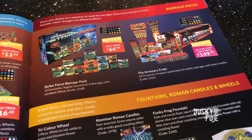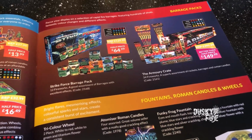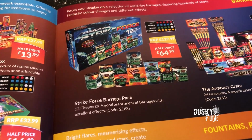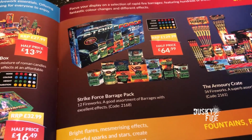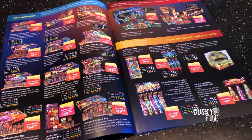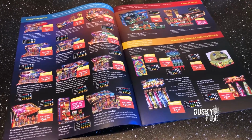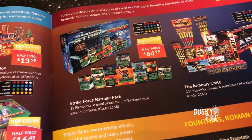The opposite page sees the only new product this year, and this Strikeforce Barrage pack replaces last year's Airstrike pack. Interestingly, this was in fact the original stocked item which was replaced by the Airstrike box last year, so it would appear that this is a better selling item. It is just £5 more expensive, however carries a higher NEC count, and the cakes are also larger in size, giving more bursts and relying less on comets. It offers decent value, and should it appear in this year's early bird offers like last year's pack, will represent excellent value.